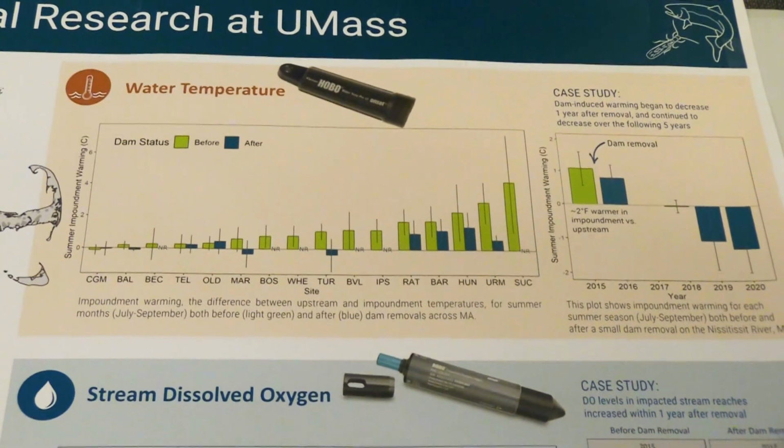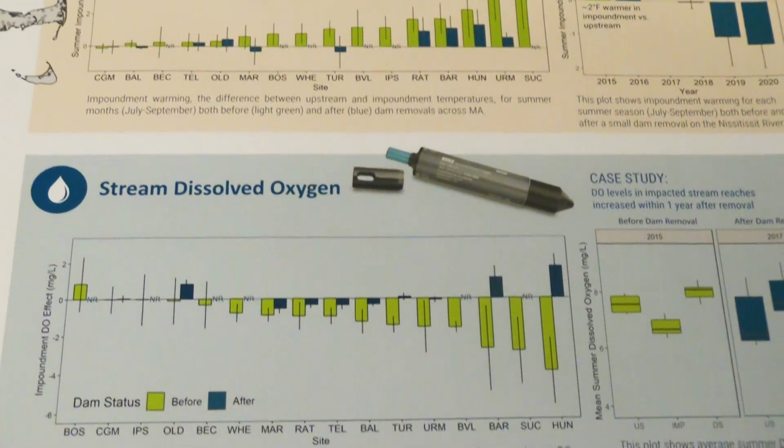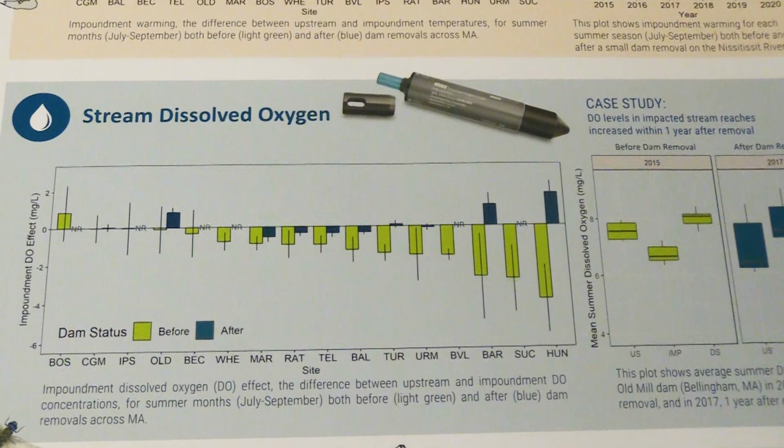So I'm Kate Abbott. I'm a PhD candidate at UMass Amherst, and I've been studying the impacts of dams and dam removal across Massachusetts for the past 4 years. Some of the most important and consistent impacts we've seen resulting from dam removals across the state is this increase in dissolved oxygen levels. So just like humans need oxygen to breathe and to survive, so do fish and aquatic insects. They just get it from whatever's dissolved in the water column rather than from the air directly.